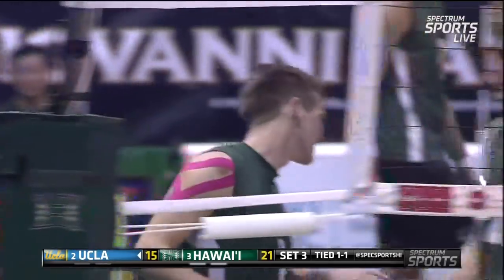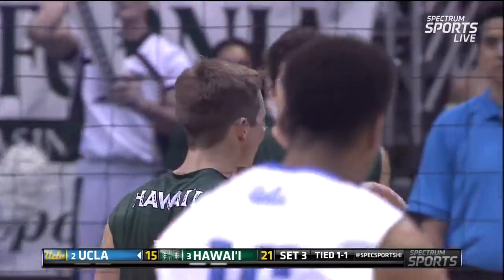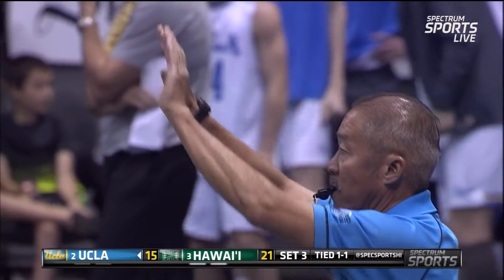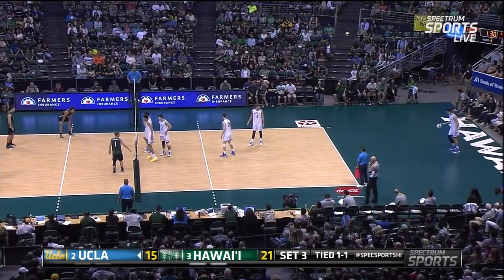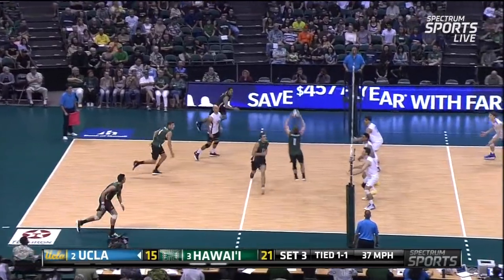1 UCLA. We've heard from Ernie Ho here, the down official. Wayne Lee is atop the ladder. Ryan Scudder, Wes Kolachi, the two line judges. It is 15 serving 21. Oliver Martin to serve. Two-handed by Tui.